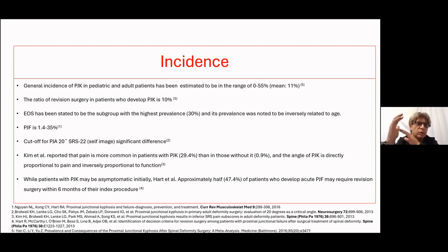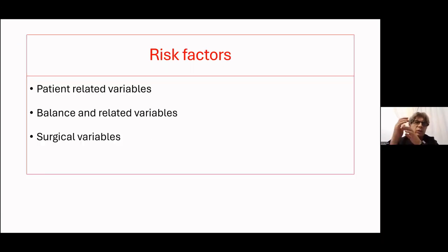Kim et al. reported that pain is more common in patients with PJK than in those without it. The angle of PJK is directly proportional to pain and inversely proportional to function. While patients with PJK may be asymptomatic initially, Hart et al. found that approximately half of patients who develop acute PJF may require revision surgery within 6 months after their index surgery.